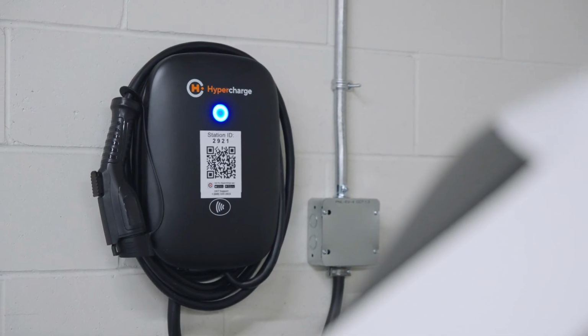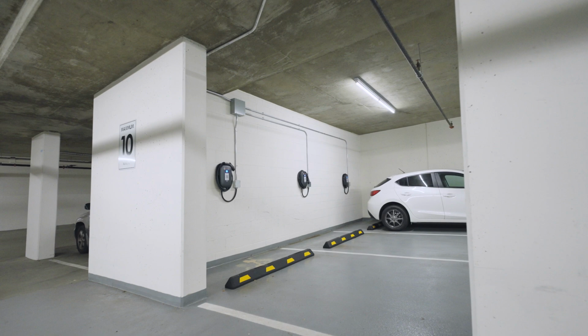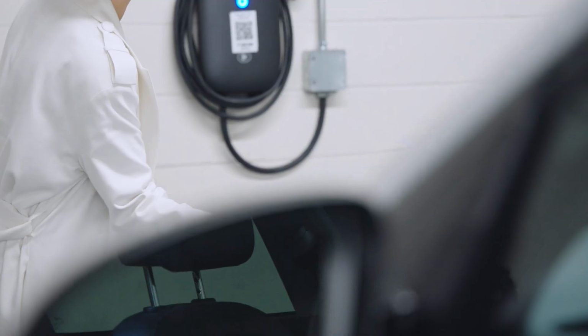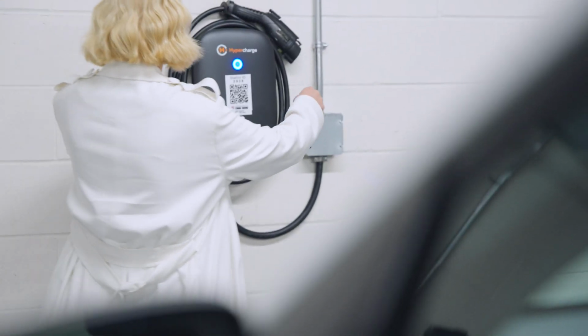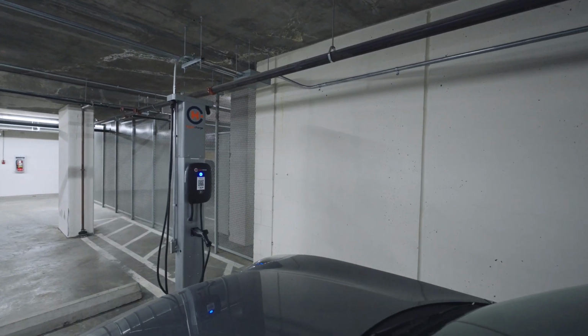One of the residents had an issue with the charger not charging. I called at 6 a.m. in the morning and it was resolved in 10 minutes. Hypercharge is the most cost-effective, the most supportive and the best quality for the cost.